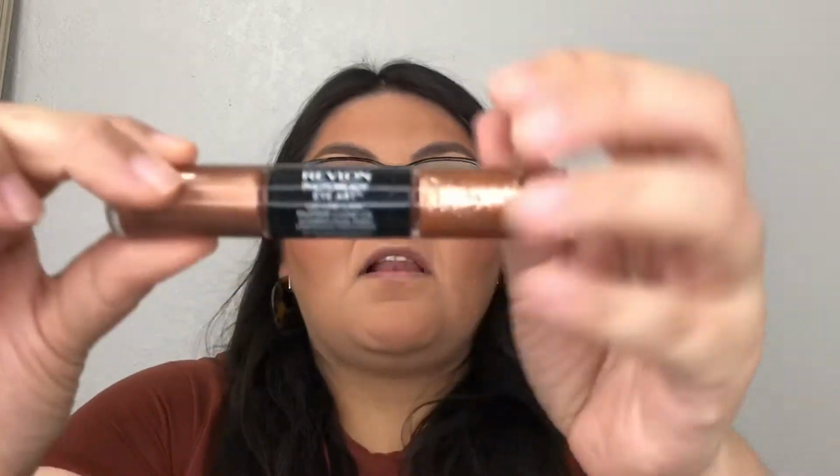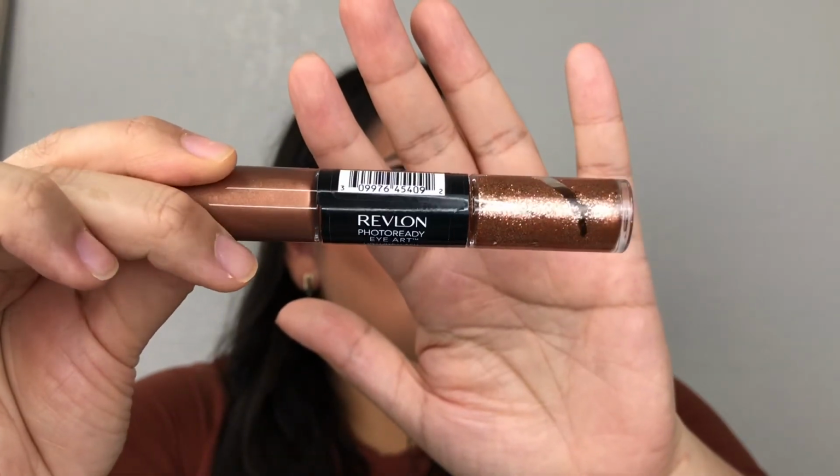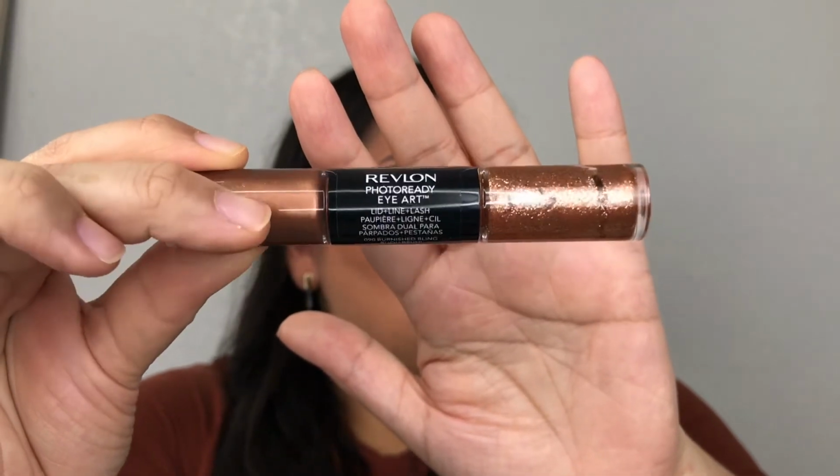Next up, I was looking for a little eyeshadow palette or a little eyeshadow quad that attracted my attention. And unfortunately for Revlon, in my area where I went in my store, there was nothing that really spoke to me. So I opted out of the eyeshadow quads, but I did find this Revlon Photo Ready Eye Art, and it looks like this. So one side is more glittery and the other side is more of a satin finish. So that is what I'm going to use on my eyes today.